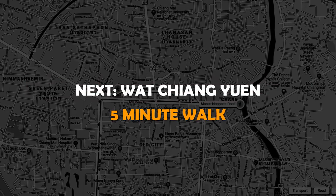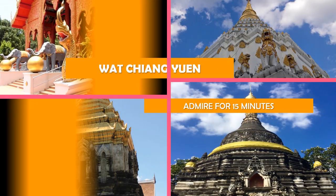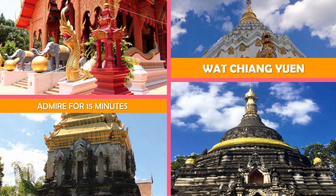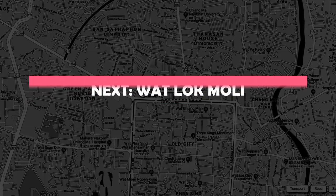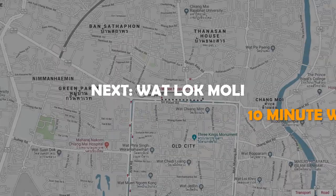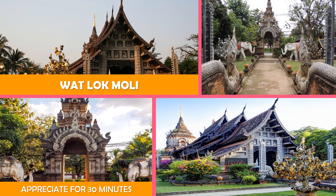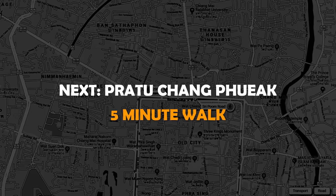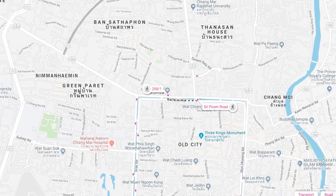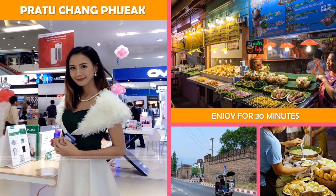Then move to Wat Chiang Yuan. Historic temple complex featuring an elaborate Buddhist statue and colorful murals of Buddhist scenes. Then move to Wat Lok Moli. Buddhist temple dating to at least the 1300s and featuring a prominent chedi, stratified tower. Then on to Pratu Chong Phuik. One of four gates in a former protective wall, this historic landmark hosts a busy food market.